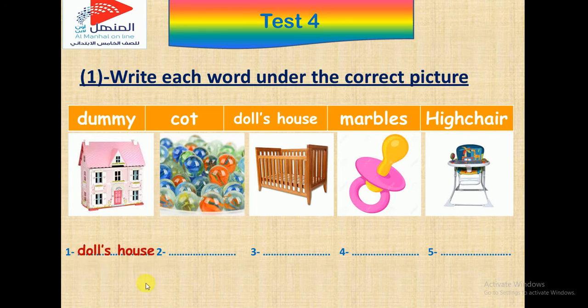Good job. This house is used for dolls. Small one. Everybody used to play with these glassy, colorful balls. Yes, everyone knows them. So they're what? Marbles, marbles. Excellent. Number 3, that's baby's bed. Cot, cot. Good job. All right.